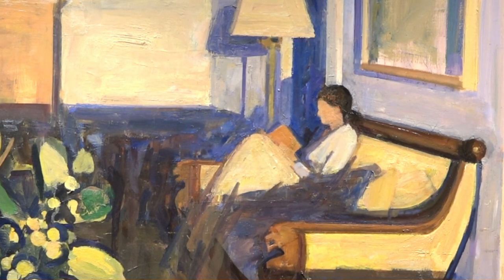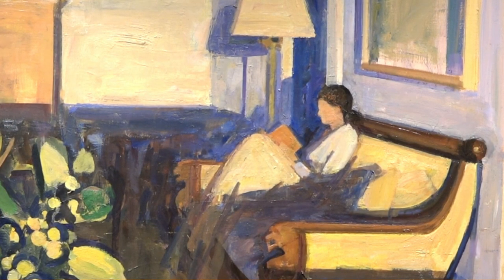I like Vuillard, and Fairfield Porter was influenced by him, where there are a lot of patterns within the composition, and the figure is just another group of colors, shapes and colors. I had more detail in her face, and left it like this. I took that out. I wanted it to feel like she's back there.